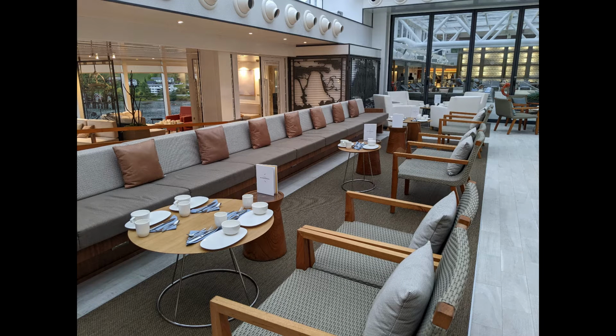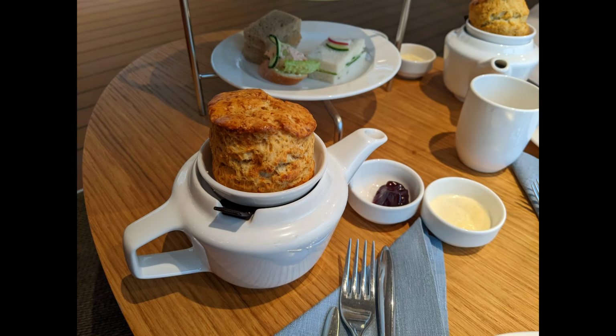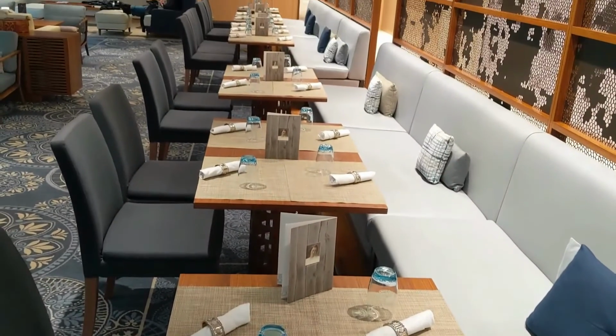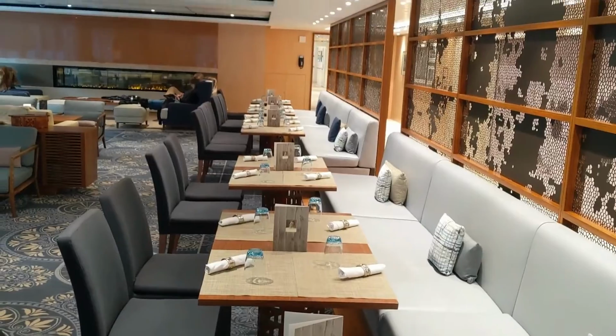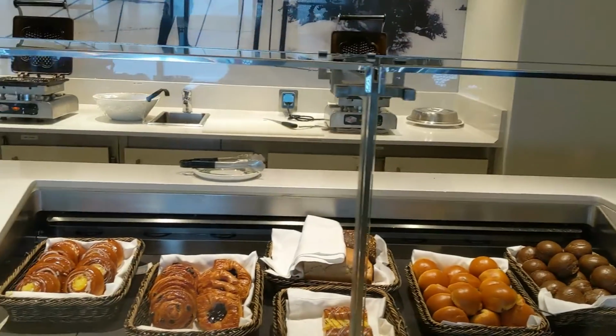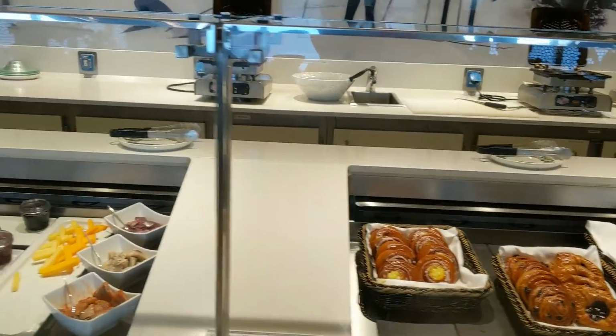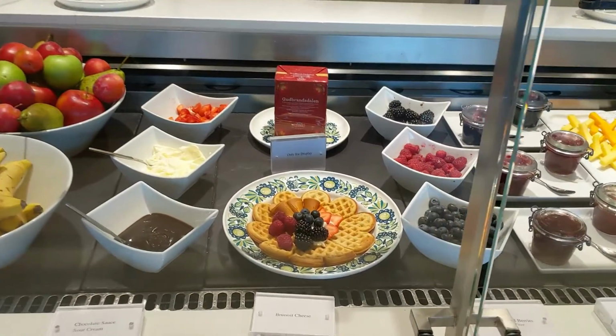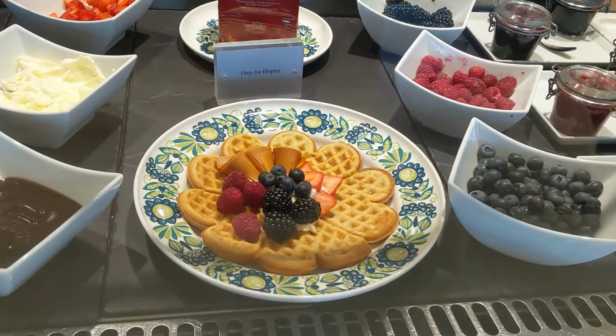The Winter Garden hosts a tea every afternoon as well, and you can get your scones, your own little teapot with a wide variety of tea options, as well as your tower of sandwiches and sweets. Now there's also Mamsen's in the Explorers Lounge. This is another casual dining option open for breakfast and lunch, so you can get kind of a continental breakfast. You can get soup during the day, but the big star here is these special waffles.